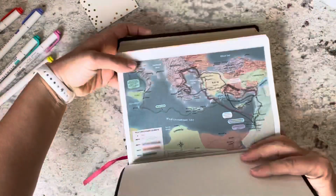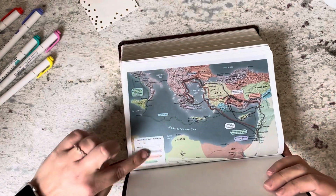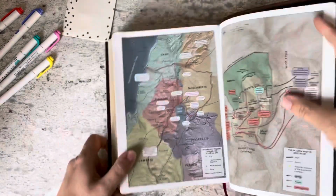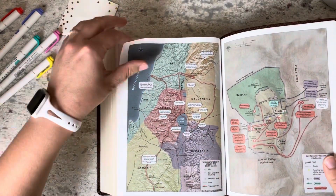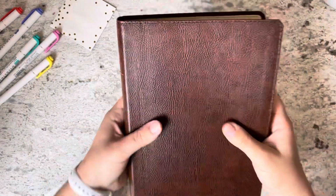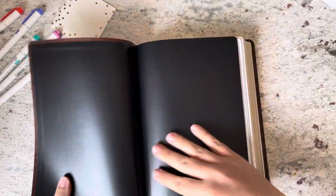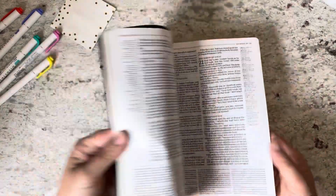These maps I found really useful because some maps don't really tell you how to interpret them, but these will tell you, these are Paul's different missionary journeys, and this is Jesus's ministry and where different things happened in Jerusalem. So really helpful that way. And then the actual binding of this Bible is really high quality. So this is their leather study Bible. Really good sewing on the edges. I feel like this is a Bible that would last you and not fall apart.